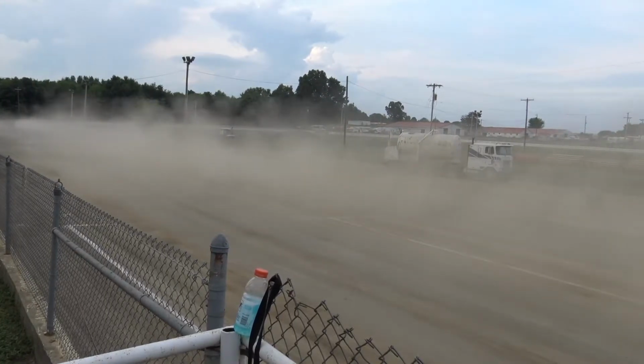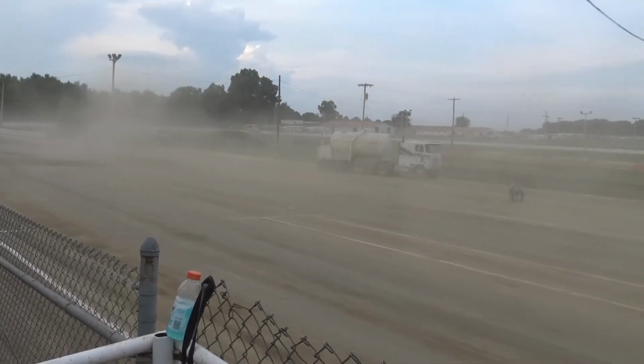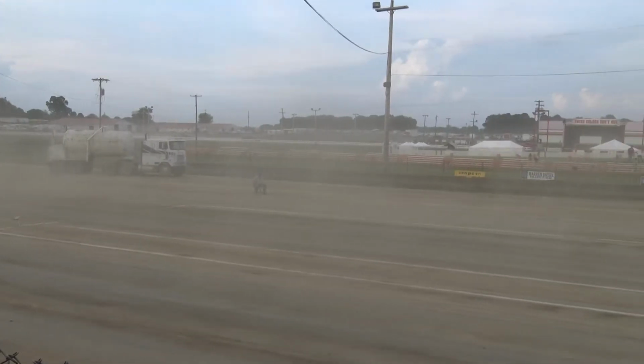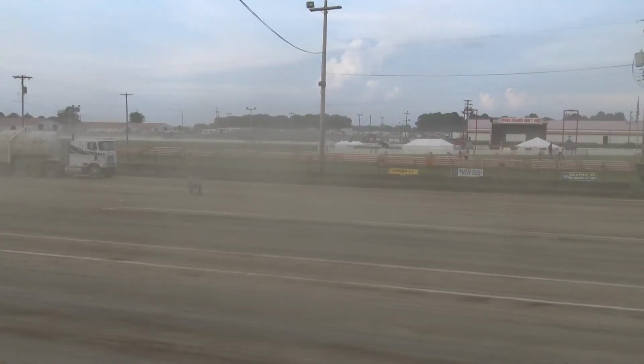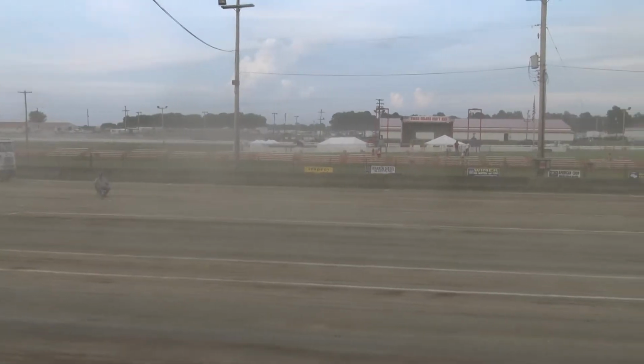So the Power Stroke took it. Well, I just got word. I told you that he took the race, but that's because he actually faulted. So Ryan Imhoff is gonna take the win. What a bummer. That was a good race, but he did fault.